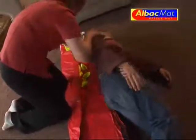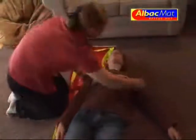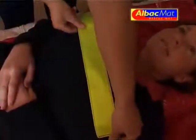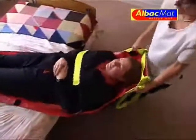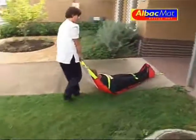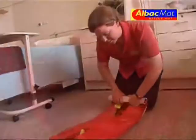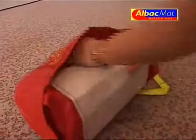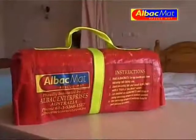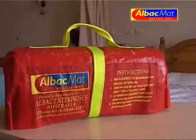Roll the patient onto the center of the mat. Place the patient's feet in the foot pocket and then secure the torso with the side straps. Using the most comfortable of the 3 straps at the head end of the mat, move the patient to the designated assembly point. Once the emergency situation has passed, the LBAC mat can be easily wiped clean and rolled back up for storage and possible future use.